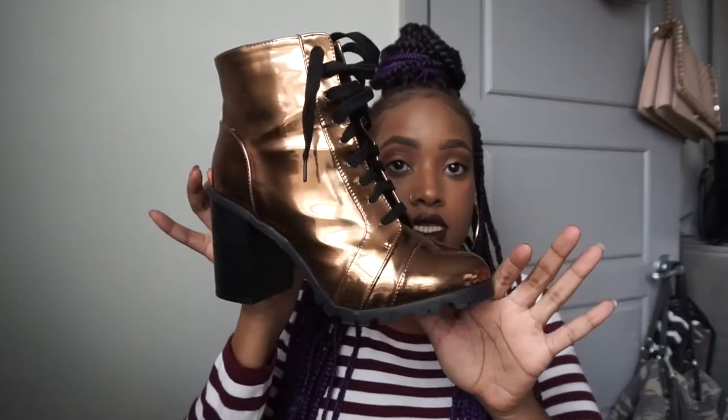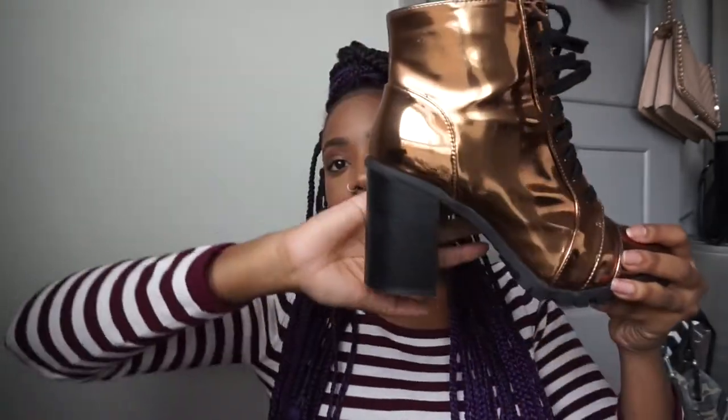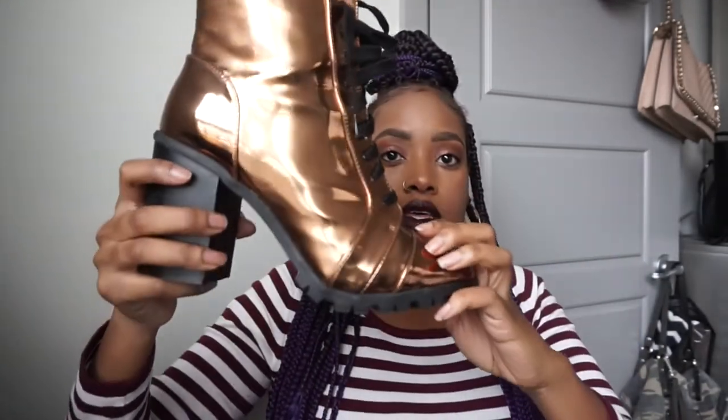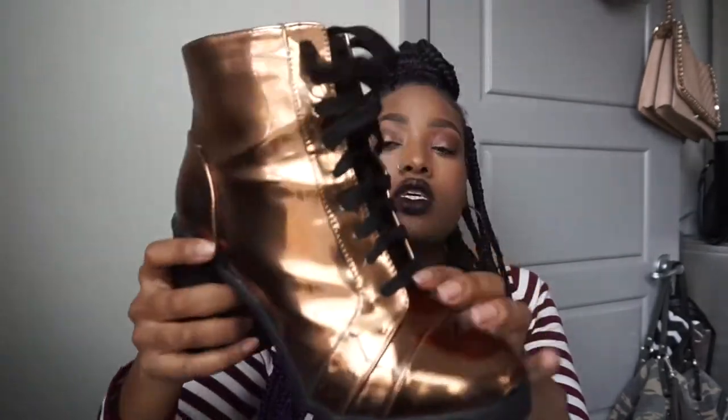So they look like this. And they have this black heel, and it's a chunky heel, and it has the texture of like combat boots. So they're like combat boots, but they have a little extra flair to them, you feel me? You see that shine, honey? And then they tie up in the front, which these do have to tie up. They don't have a zipper, which is still good to me. I love these boots. They're so comfortable. So comfortable.